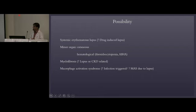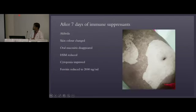It may be either infection triggered or related to lupus. So after 7 days of starting immunosuppression, the child became afebrile, skin color changed, the oral mucositis disappeared, hepatosplenomegaly mainly reduced, cytopenia improved, and ferritin dropped down from 16,000 to 2,000.